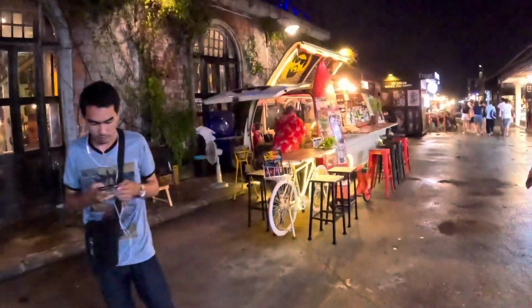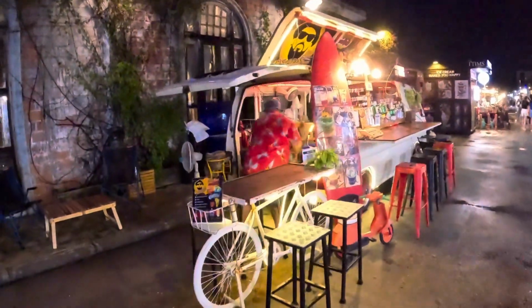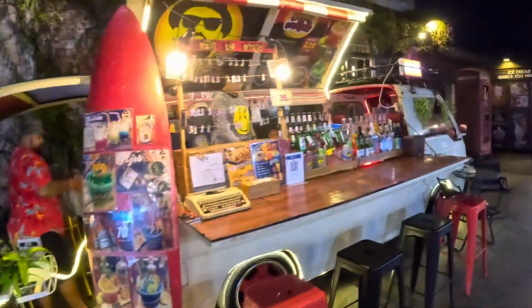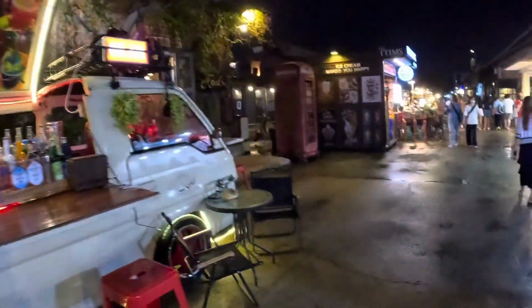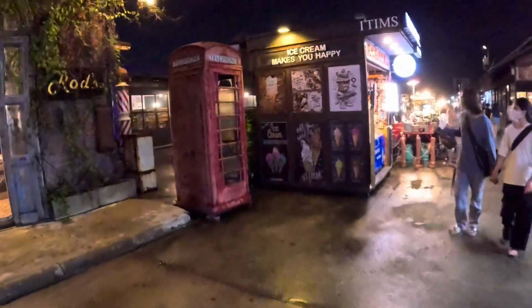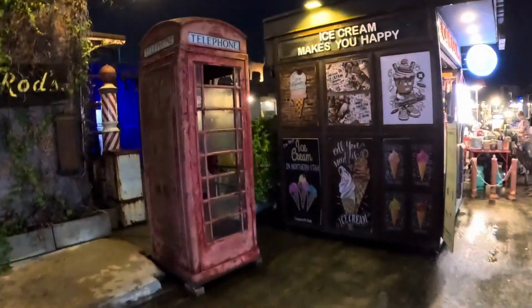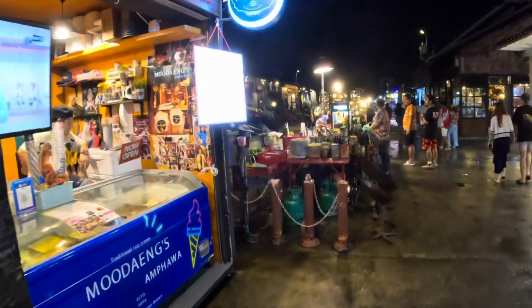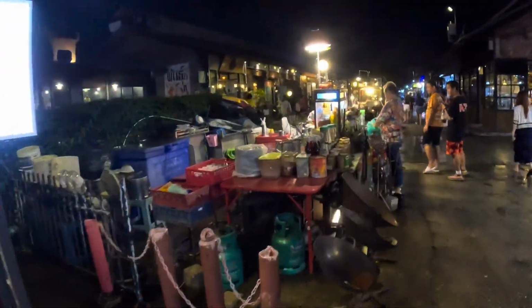One of the other things that makes this market a little bit more unique is that the walkways inside the market are quite wide, and so you don't really feel crowded when you're walking unless you're inside the food courts. The food courts can be a little bit crowded, but everywhere else, you've got plenty of space to enjoy this market without feeling crowded.